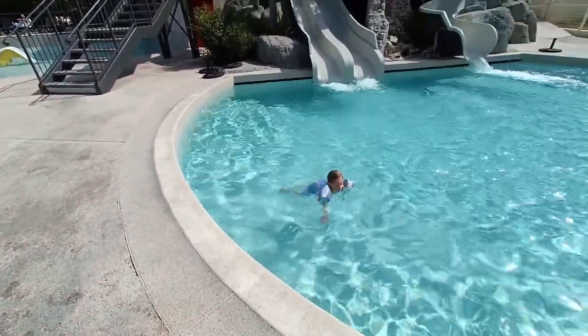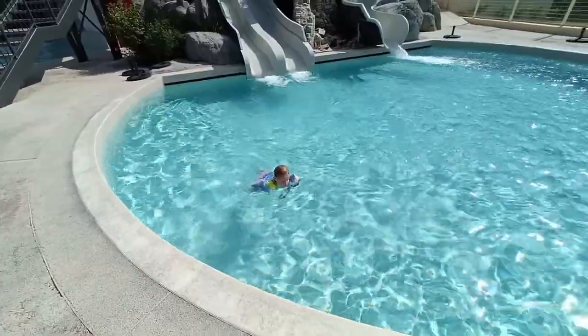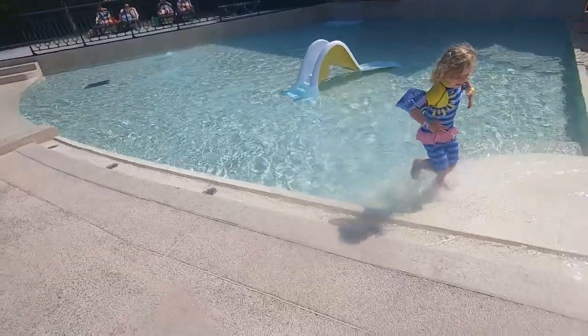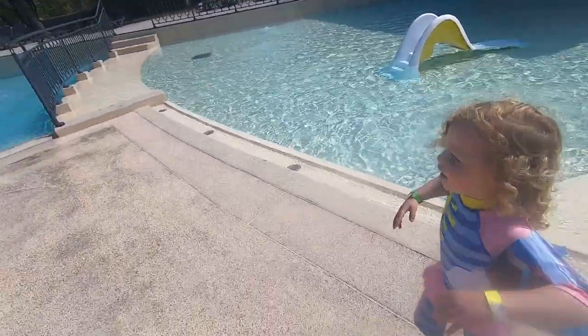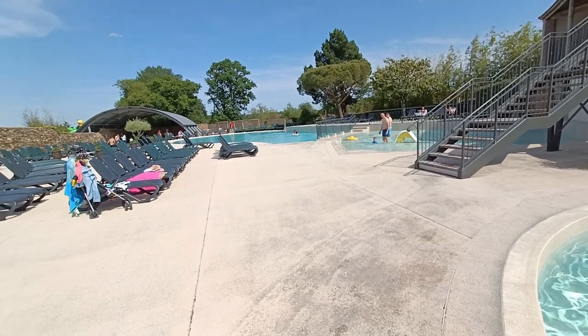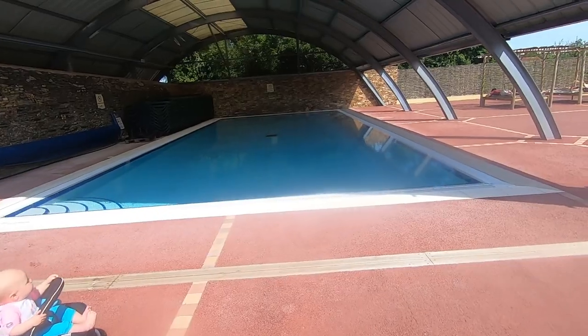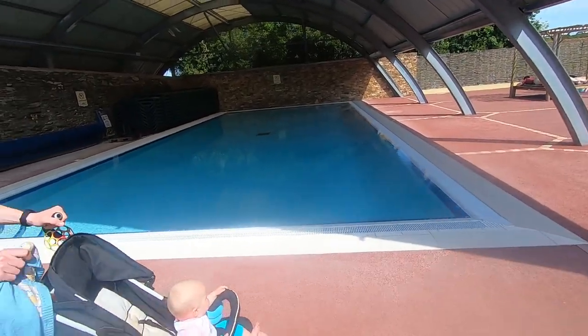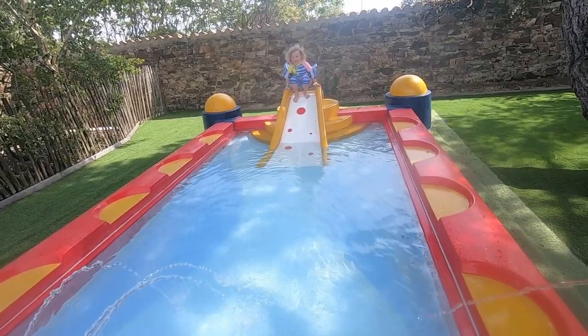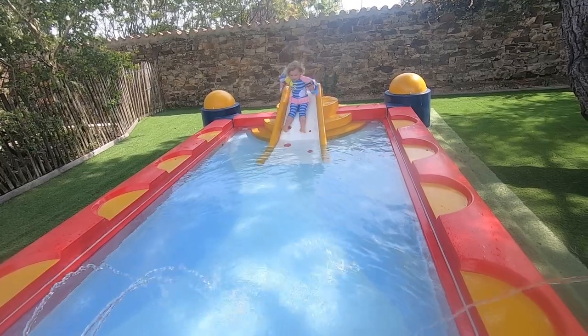And it's a very cold day today, but the pools are heated to 26 degrees, so we can use them. Landing slide. Then we've got a toddler pool with a little slide. A fun-ish pool, just another random pool. Over in the back corner is a lane pool, and out of view is a little toddler slide pool over in the back there.